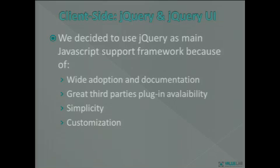And obviously the great third-party plugin availability. There are full of sites, maybe you know, that give a lot of plugins, and you can wrap up all this kind of stuff inside the application without building everything from scratch.